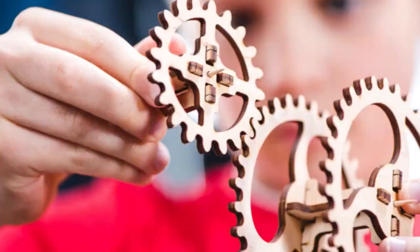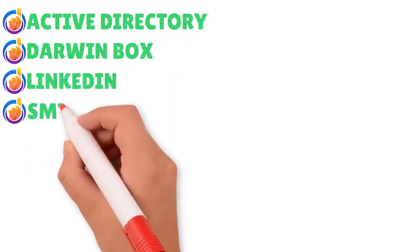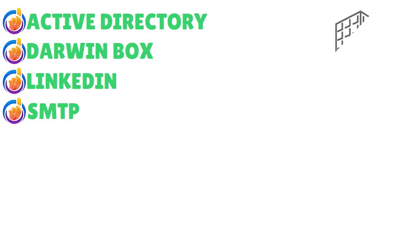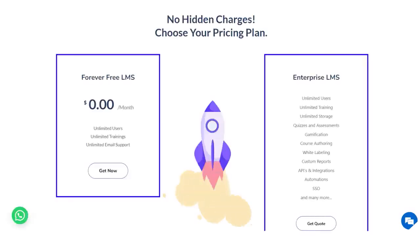And this tool integrates with many other platforms, including Active Directory, Spun HR, Darwinbox, LinkedIn, Google Tags, SMTP, and so on and so forth. So this is great for organizations of all sizes, small businesses to big enterprises. In terms of pricing, I want you to look on the screen here. Basically, you're going to have to contact Valet LMS for more information.